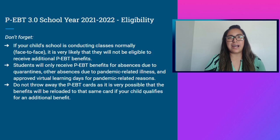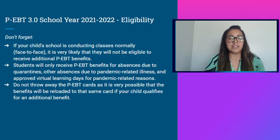And now moving on to the topic of PEBT 3.0 for the school year 2021 through 2022. Remember, guys, that not all students will qualify for the PEBT 3.0 benefits. They must meet a certain criteria. So, for example, if your child's school is conducting classes normally face-to-face, it is very likely that they will not be eligible to receive additional PEBT benefits. And even if your state is approved but your child does not meet this criteria, then they won't be receiving those PEBT benefits.